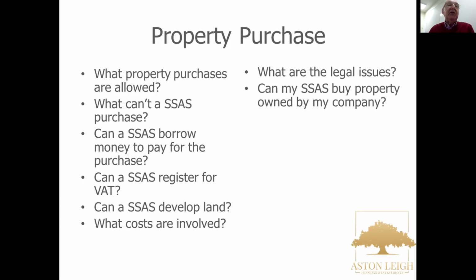Now, there is also another way of swapping ownership of a property owned by your business into your SSAS. And this is by way of a contribution in specie. It basically means that your business has made a contribution to your SSAS, but it hasn't been made by a payment of cash. The value of the property is the contribution. The value of the property becomes the monetary amount of your contribution, and the company receives tax relief on the value of the property. Stamp duty land tax and the usual fees will still apply, however, as you have changed the ownership of the property. And you can do this over a lengthy period of time.